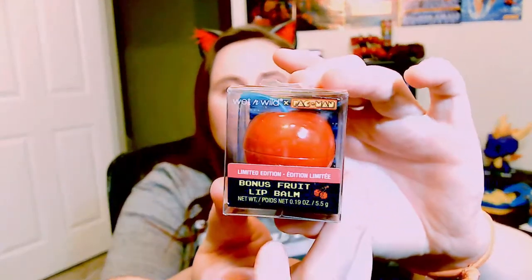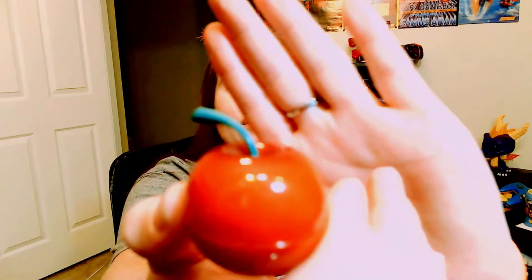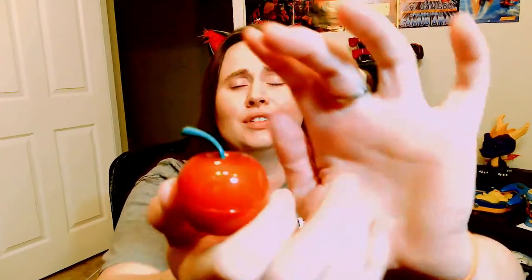Okay, so next we have the little bonus fruit lip balm. Another little cute thing. The rubber. This is so stinking cute. There we go. Smells good. Kinda like cherry. Taste of my cherry chapstick.